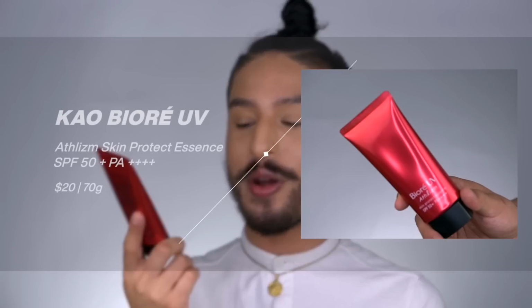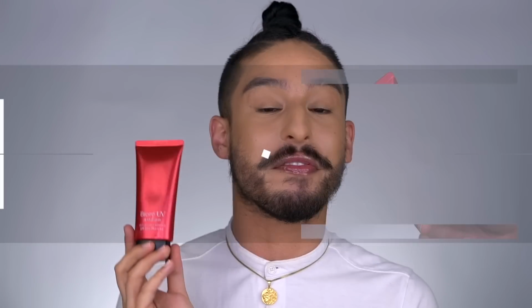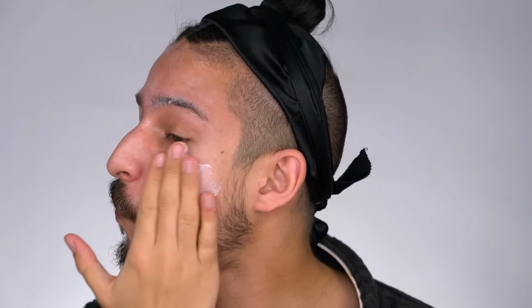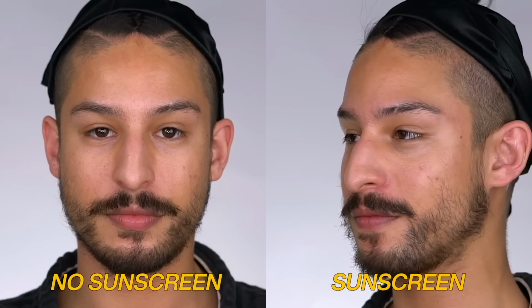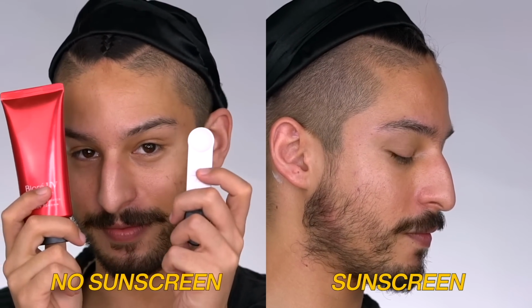Starting off with the more mattifying oil control options, first one I have is from Biore and it's their Athlizm Skin Protect Essence. This is a really great Japanese sunscreen offering really high photoprotective values that is also really water resistant. This is high in alcohol, something worth noting, but it sets down really quick. It's non-existent on the skin. It gives you a nice natural skin finish for hours throughout the day. It's also really nice to reapply and is very water resistant and sweat resistant as well.